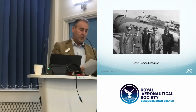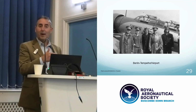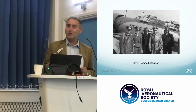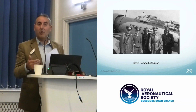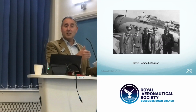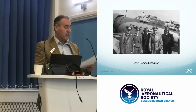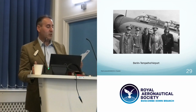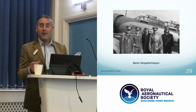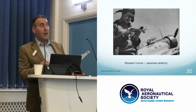Asahi Press and Mitsubishi wanted to cement their achievement. They wanted them to fly all the way back and prove how good the aircraft was. They also wanted them to bring back photographs of the coronation and details of this historic flight, which would beat their competitor newspapers. On May the 14th, Kamikaze departed Croydon from Japan and landed at Haneda Airport on May the 21st. The aircraft and the crew at that point became instant celebrities, the first real celebrities in Japan.